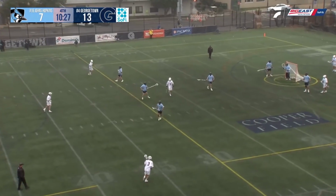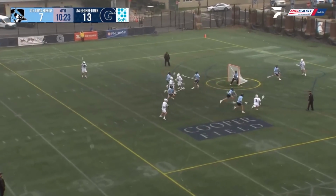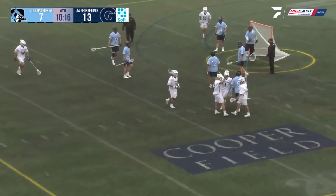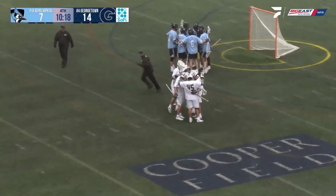Yeah, they might have some tired legs because Georgetown's not taking their foot off the gas right now. They're just going to keep going. First game of the year for Georgetown. Here comes Bundy, and now he's got one. He's been waiting all game. Slots it home. Great job by Trippy right there.